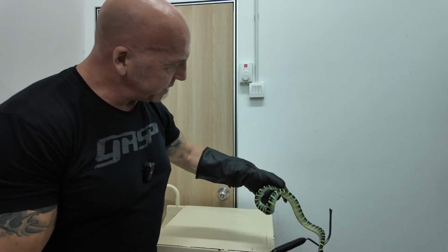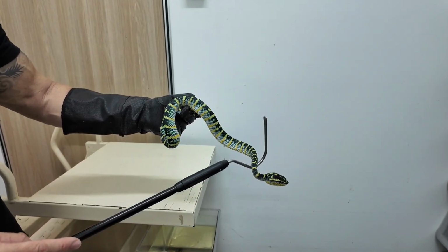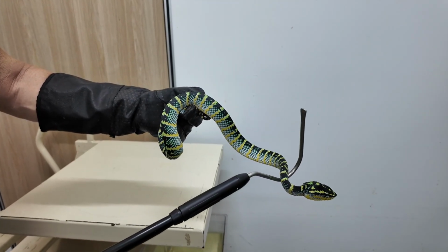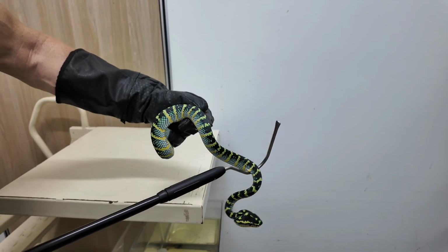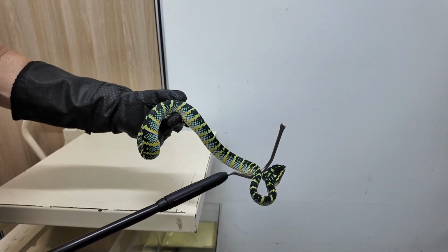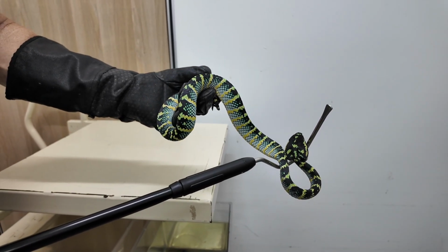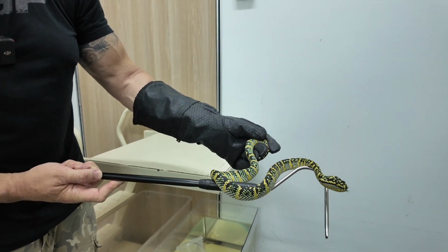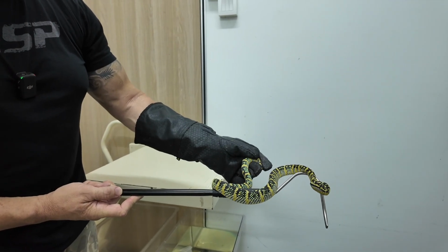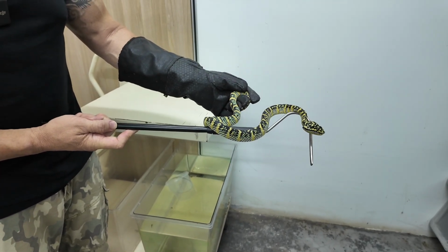Here's another one, a little smaller. I just pulled it out because the sides have more white scalation and a little more gold than the other one. The other one seemed like it had more of a green color as dominant. So I'll just show you that one. This one has more gold as a dominant color, kind of just a small subadult. But they're all so beautiful in their own right.